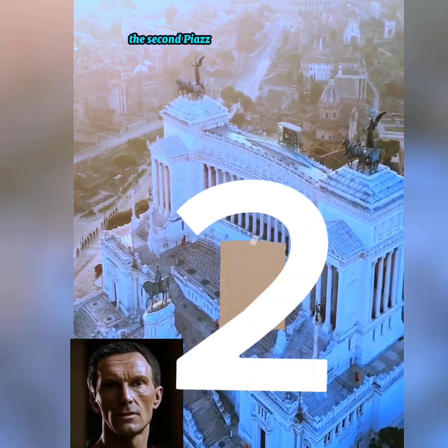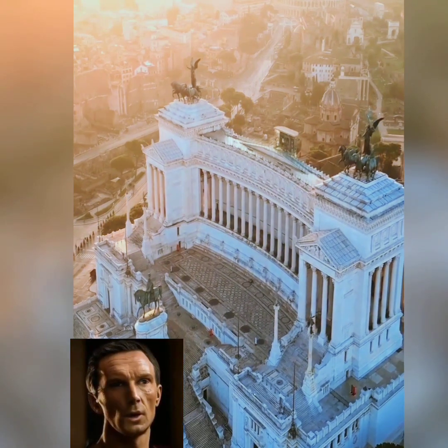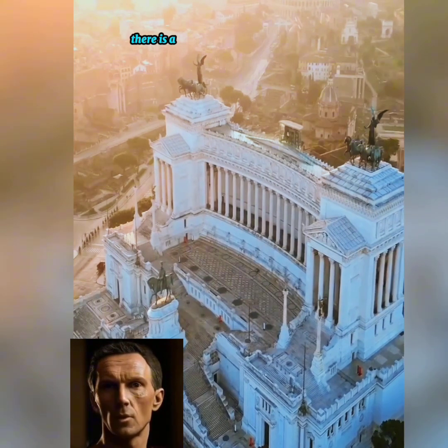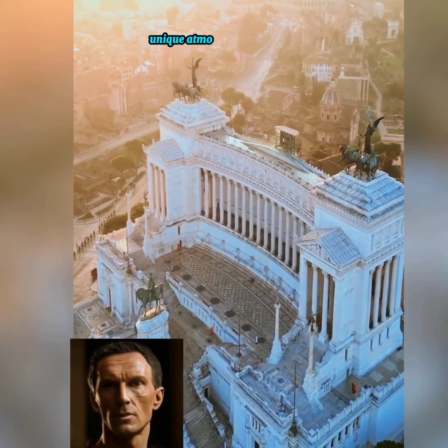The second, Piazza Venezia, is one of the most beautiful and picturesque squares in Rome, located near the Pantheon. There is a Baroque fountain and luxurious palm trees that create a unique atmosphere.